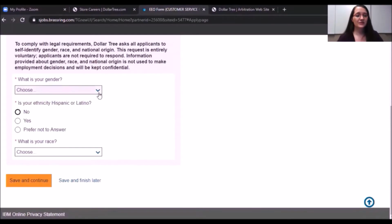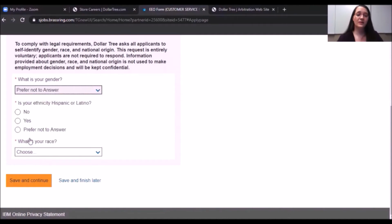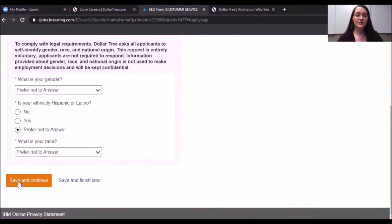What is your gender? You click on the drop-down menu, choose male, female, or if you'd rather not answer, you can rather not answer. That's the same for all of these questions. If you would prefer not to answer, that is an option. And then you'd save and continue. You could also hit save and finish later if you're interrupted in the process and you need to come back to it in the future.